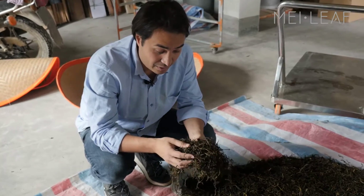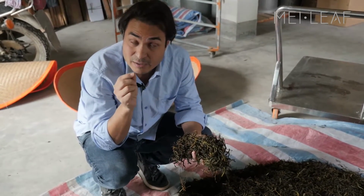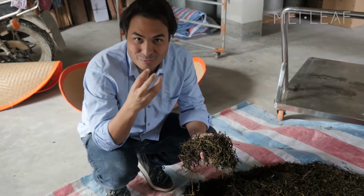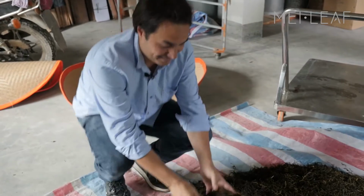This is ginger flower Dancong, and you can just pick up this kind of zesty freshness, this certain ginger spiciness on the nose, but the real dominant aroma is that of these lovely baked cookies. Amazing.